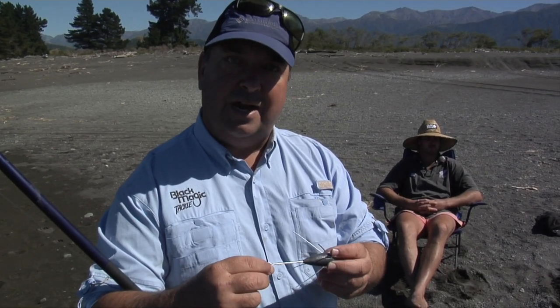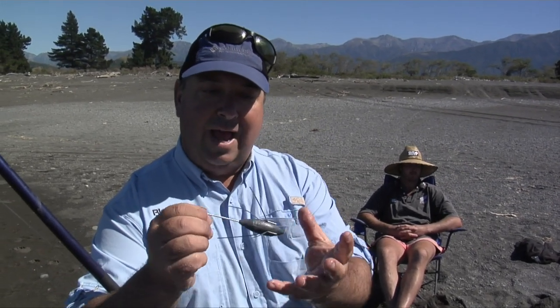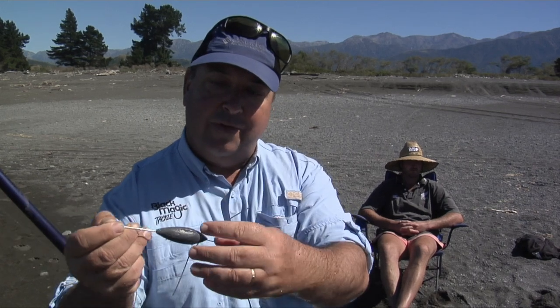The rig we're using for our surf fishing has a 5-ounce breakout sinker, and a breakout sinker looks like this. It's got wires on it, and when you cast it out, it hooks into the gravel or the sand, and when you pull it, it breaks out, so you can pull it in without being snagged.